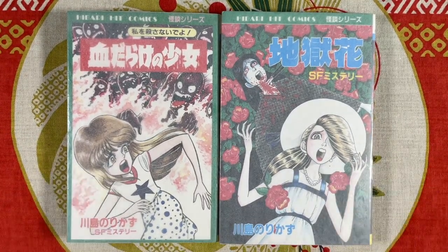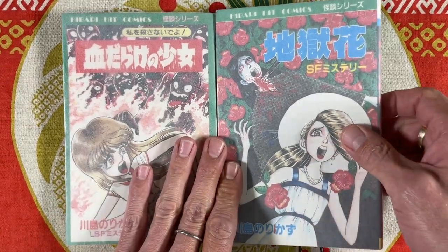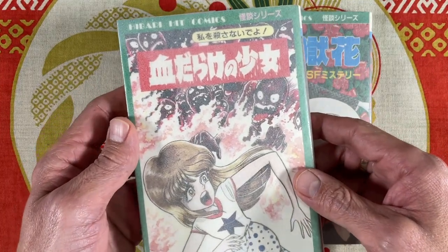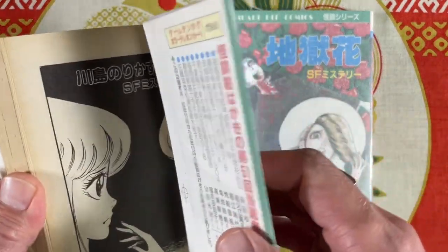These ones are not quite as expensive. I think these usually go for around $30 each, but Kawashima Norikazu is expensive, hard to find. These covers are amazing. I read this yesterday. This is Chitarake no Shoujo, the blood-covered little girl. And there's lots of death in this.